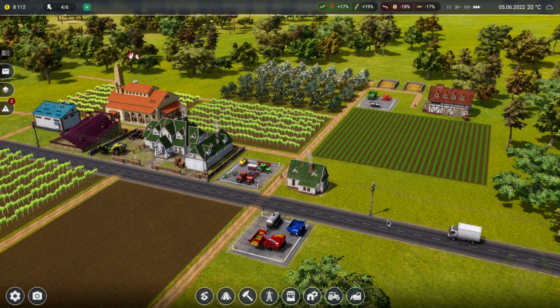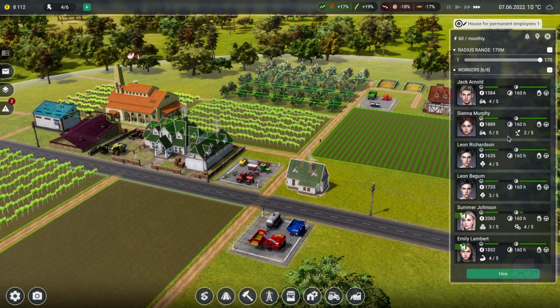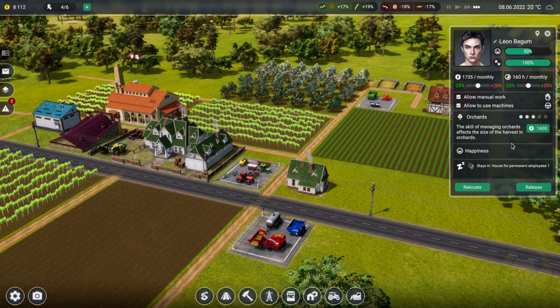I'm thinking employees might be a little bit heavy. But I know once this is complete, we should be okay. Because we will be getting rid of 2 of those people and then bringing people in seasonally. So I'm guessing this is 1,500 a month, 1,800 a month. That affects the size of the harvest.